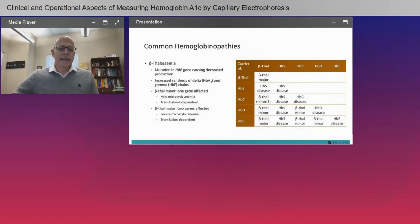And so hemoglobin A2 is composed of 2 alpha chains and 2 delta chains, and they have increased synthesis of the gamma chains. Individuals who have hemoglobin F have a structure of hemoglobin that's 2 alpha chains and 2 gamma chains.